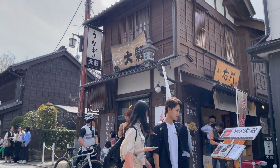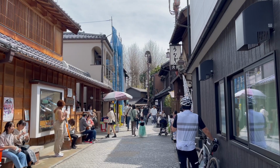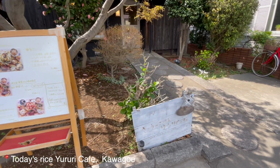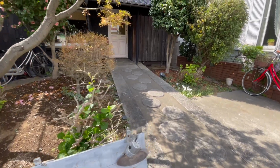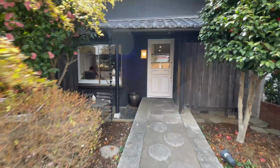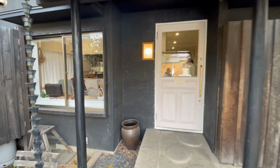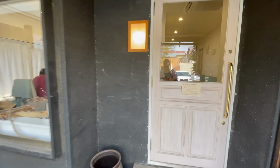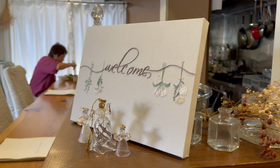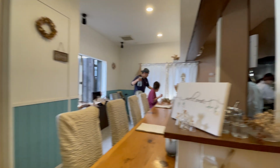I'm almost done with my day trip, but I was starving after all the walking. My curiosity landed me at today's Rice Yururi Cafe. Somehow I took a peek at the reviews on Google Maps, and they were decent, but I was hooked by the colorful plating of different dishes, so I decided to give it a shot. This cafe offers a well-thought fusion of Japanese cuisine and modern setting with a theme of leisure, which is the exact meaning of the Japanese word yururi.